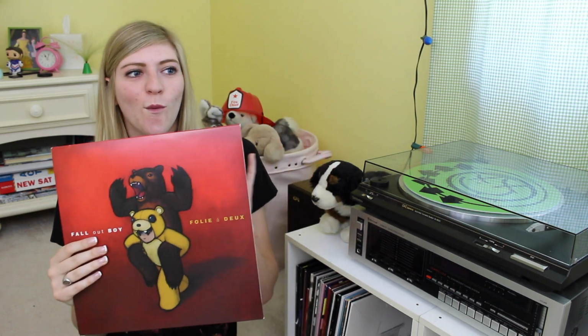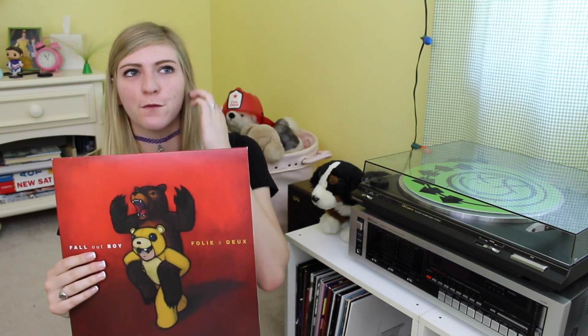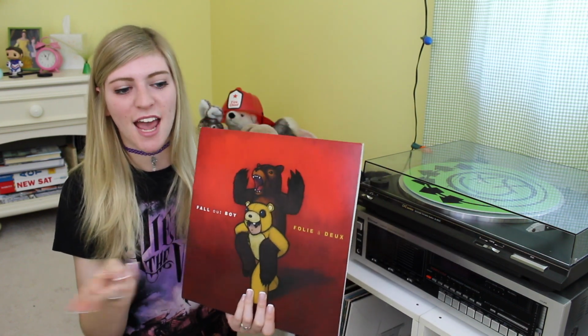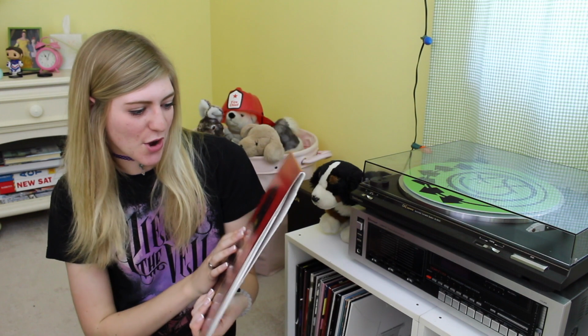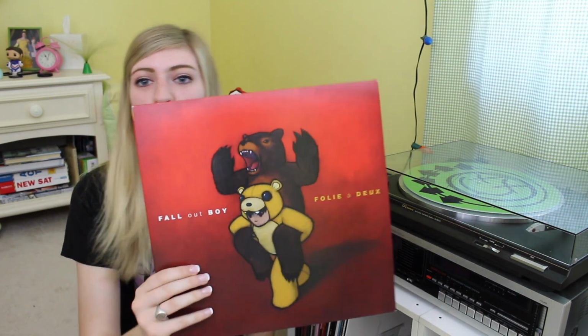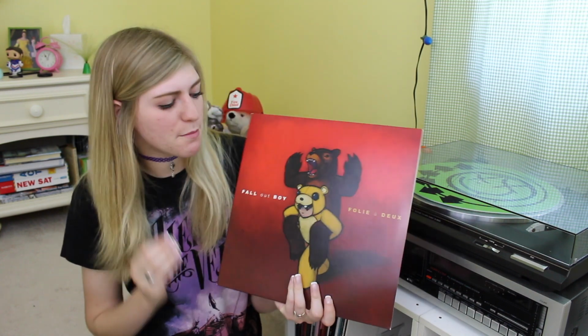This is one of the first records I ever got. If you guys remember my Christmas haul from 2015, this is one of the first records I ever got. I got this and one other record on that day. So this was the start of it all for me collecting records. And I love this record so much. Like I said, it's my favorite Fall Out Boy record. Just such an amazing album.